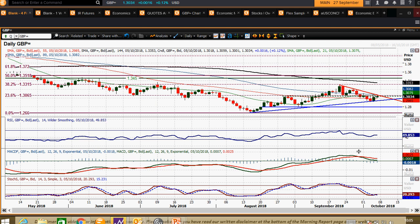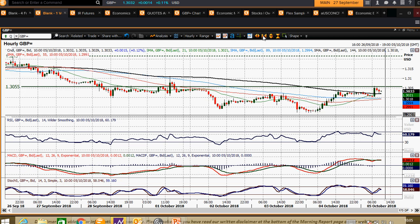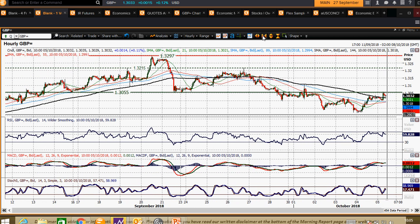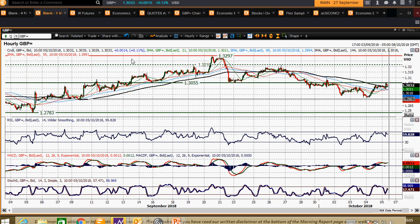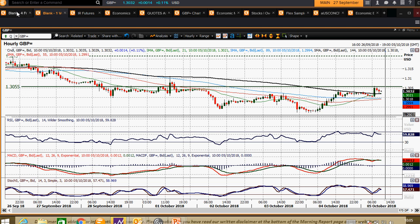The other fact is that the resistance overhead between 30 big figure and 30.55 is still a factor. We had that early doors today. The rally failed around that 30.55 level. I'll zoom out, you can see that as an old pivot. That old pivot of 30.55 came back in as resistance again early today. Now, how the market reacts here is important.